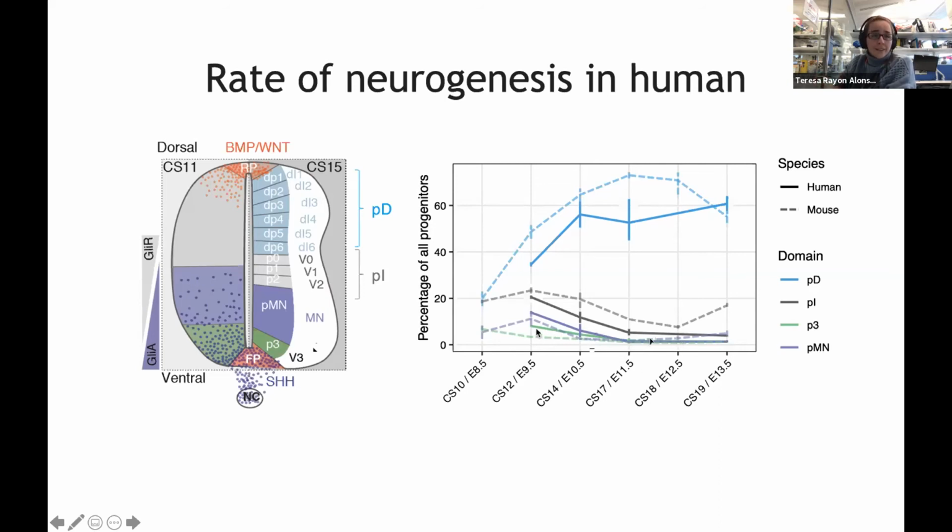What we hadn't observed before is that this increase in the size of these domains is at the expense of the intermediate and the dorsal progenitors, suggesting that the rate of neurogenesis is overall similar between mouse and human species. However, there's a higher initial proportion of ventral progenitors in the human developing spinal cord.